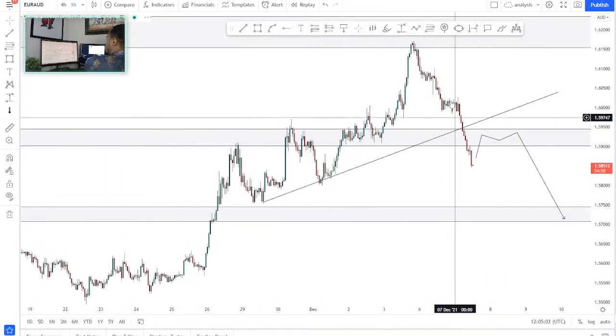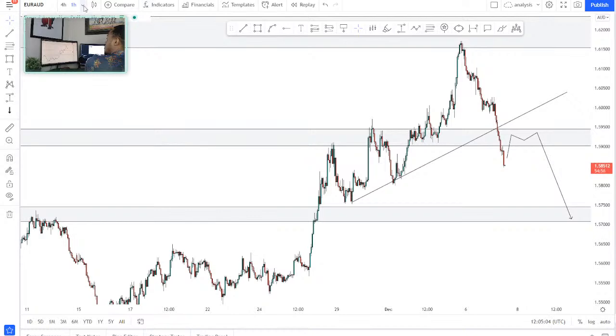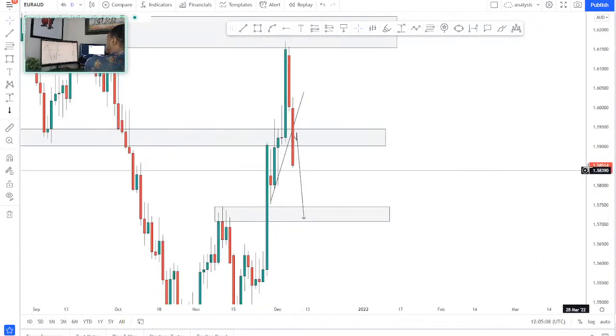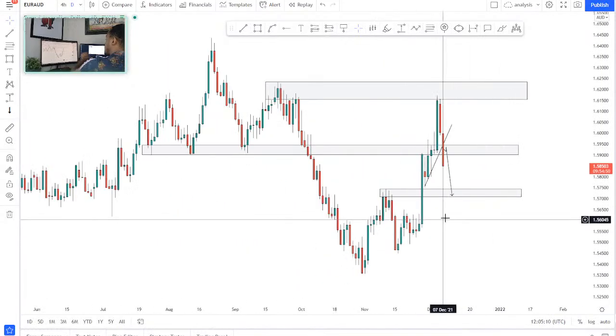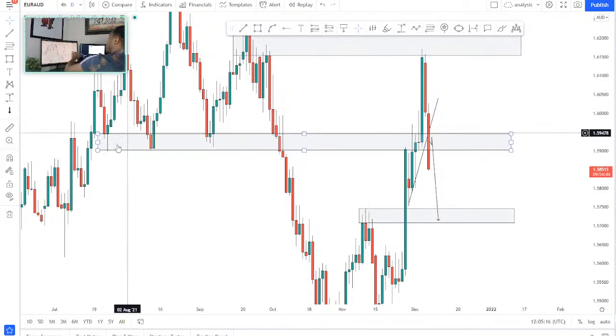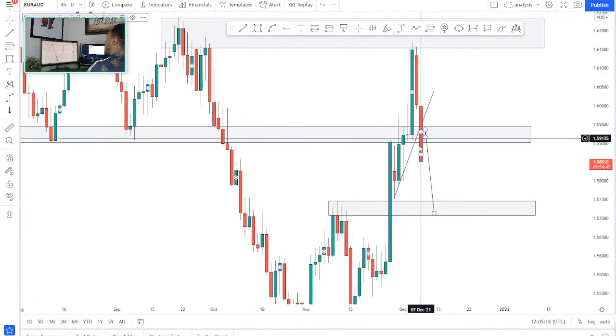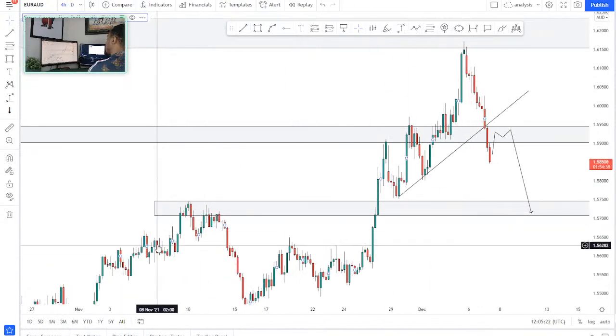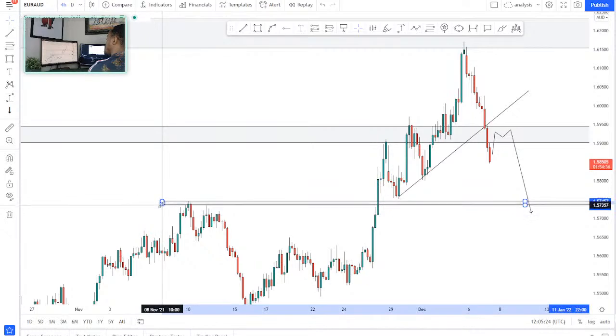Same thing with Euro USD, strong impulse. I'm looking for that retracement, the next lower high, and then sell it down. I do want to see price close below this significant low though, the significant support, sorry, just because we have respected it quite strongly. And if we do close below, then we do have a good chance of price just riding that momentum back down into 1.57500.